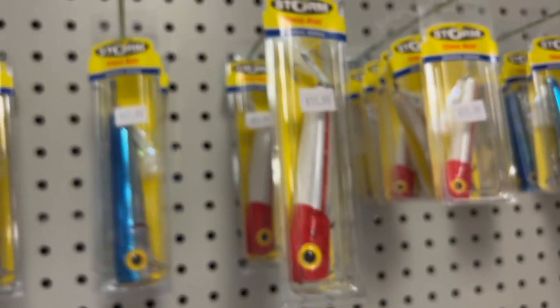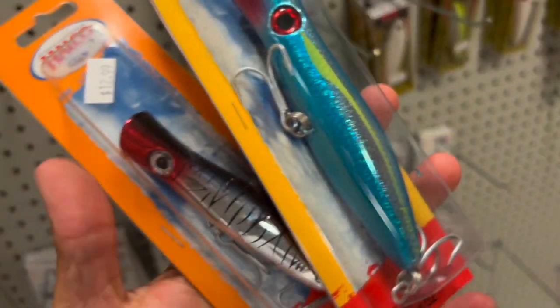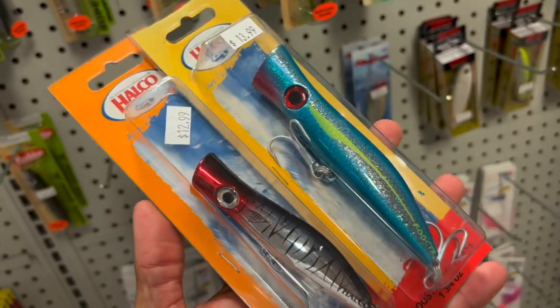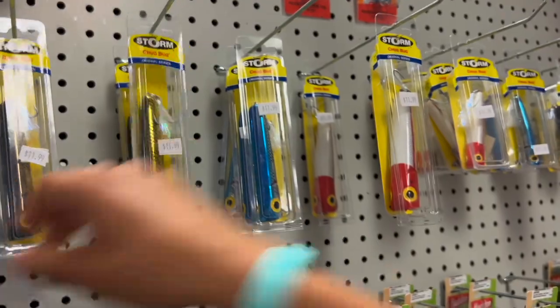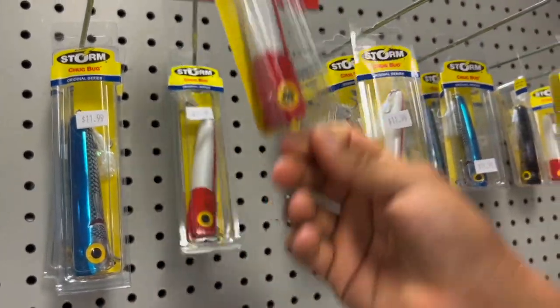It's another popper. Do you want to get a chug bug? I don't know. Here's the thing, I think we're gonna splurge on three lures right now. All right, so we've got two poppers, so might as well get a chug bug. What do you think? Yellow or red? I think red, the one with the red head. There's something about that redhead thing.